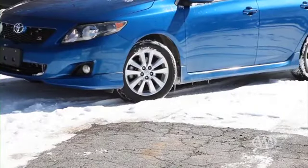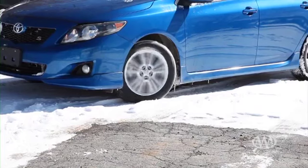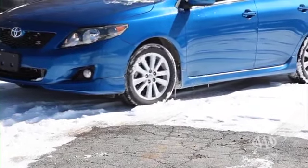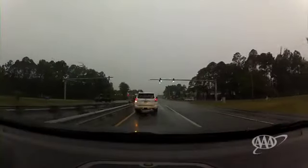While stopping on snow can be a problem, so can getting started. By applying power gently, your tires have a better chance of keeping their traction. The most important thing about traction is to recognize when you don't have it and know what to do about it. So, what's the challenge here?